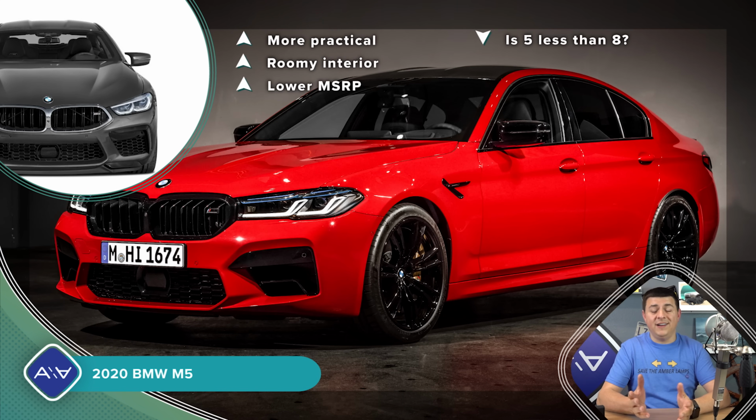And to be perfectly honest, this is going to be real short because I would just buy the M5 over the M8. You have a slightly more practical cargo area, in my opinion. You have a slightly more practical rear seat. You do have an interior that doesn't feel quite as premium as the M8, but the difference is not enormous. The price tag, however, that's definitely going to be a bigger delta. $27,000 is the magic number that separates the M5 from the M8.